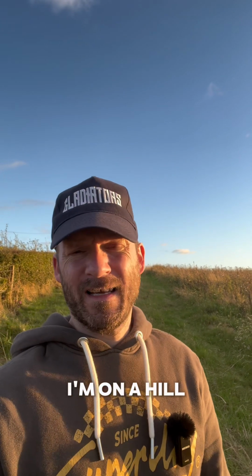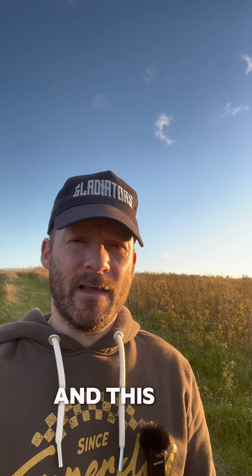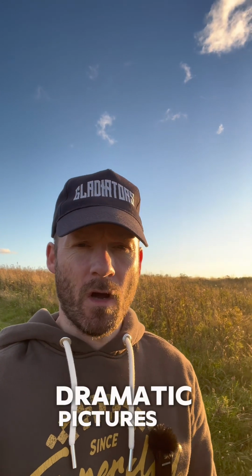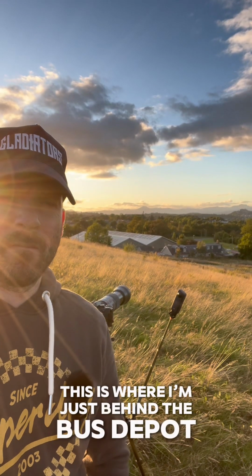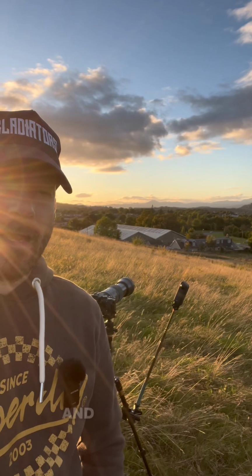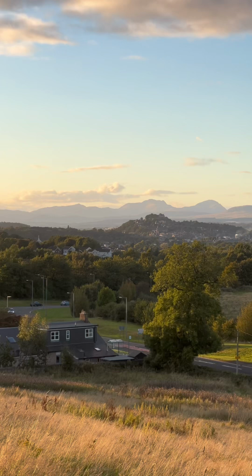I'm on a hill just outside Bannockburn near Stirling, and this is a perfect place to get nice dramatic pictures of Stirling Castle with an incredible mountainous backdrop. This is where I am, just behind the bus depot, which you can just see above my shoulder and above the camera there. And in a second I'll show you what it actually looks like.